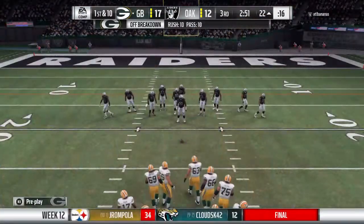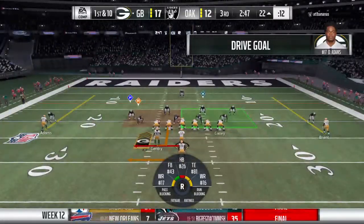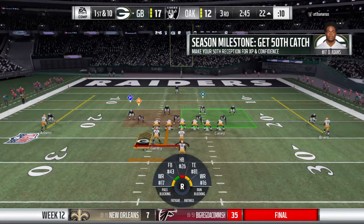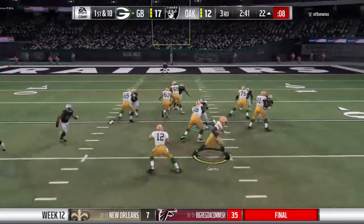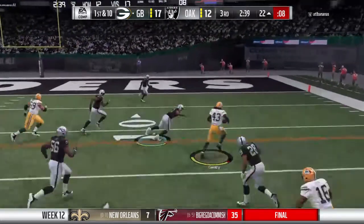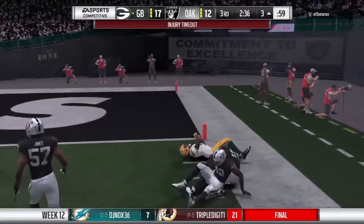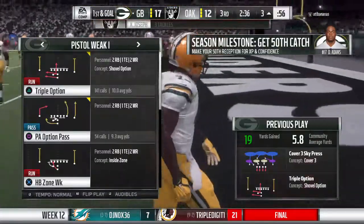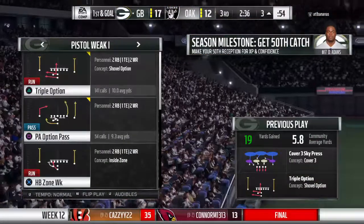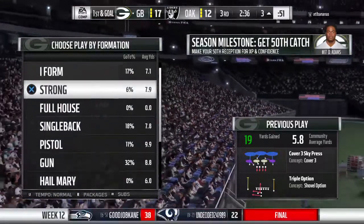So here we go, 1st and 10 now. And he'll give it here to his running back. Open space inside the 10. And stopped a few yards shy of the goal line at the 3. Now it looks like we've got a Raider here, slow to get up. We'll take a break and get a report from Oakland after this.